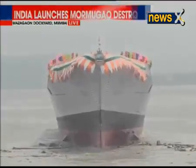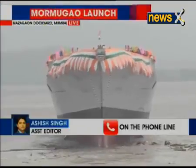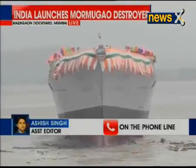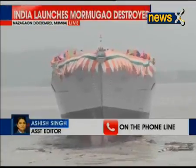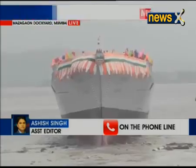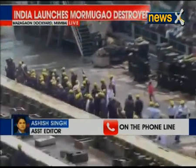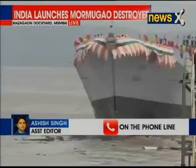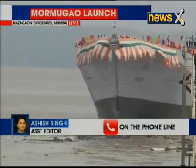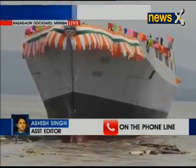In addition to that, I'm sure we can see these visuals of how the MDL and the Navy personnel who are present on board and some few people who are at the launch site, they are happy. They actually wait for these moments because these are minute details they work on. They treat this ship like a baby. They built it for almost 1.5 to 2 years, and once they see this moment, it's certainly a proud moment for the Mormugao Dock Limited, for the Indian Navy, and for us as a country.